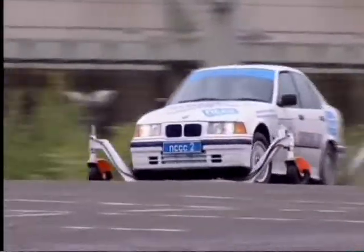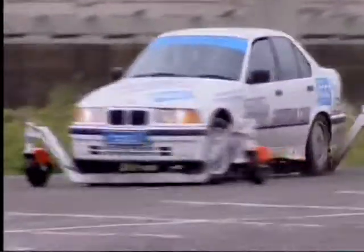A rear wheel skid is more likely to happen in a rear wheel drive car because the power is being applied to the rear wheels. What will happen is the back of the car, or the rear of the car, will try and overtake the front, and this is known as oversteer.